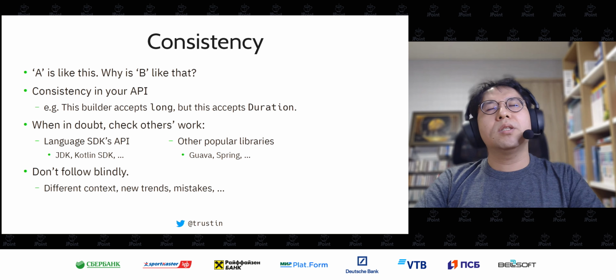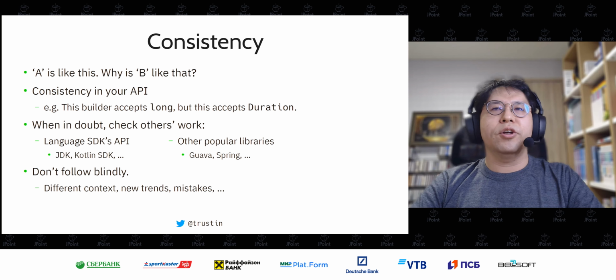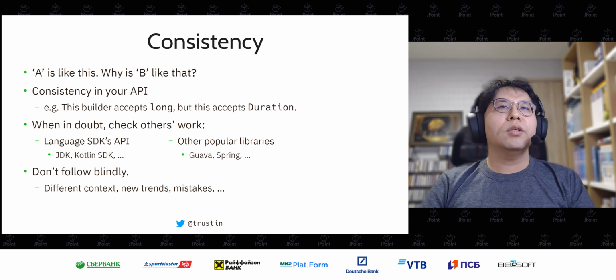This might be subtle, but this kind of inconsistency adds up and then ruins the overall user experience. So you have to make sure that your library API is consistent across all your API. But if the implementation or API design is in its early stage, you might really not have much basis for your API design.